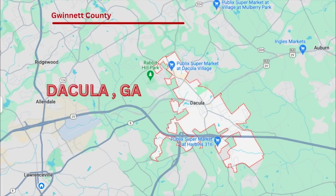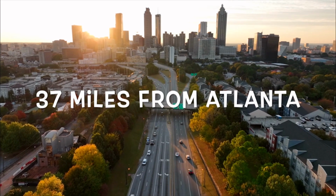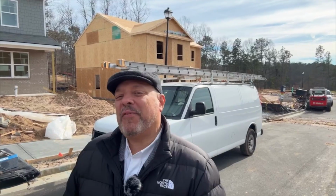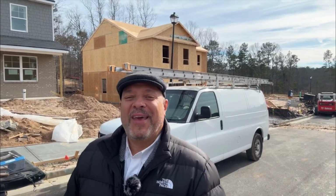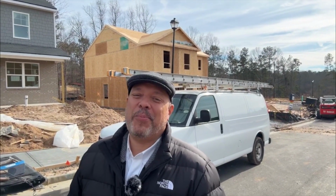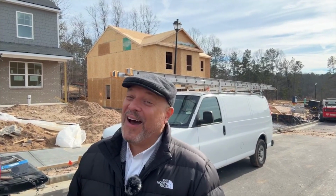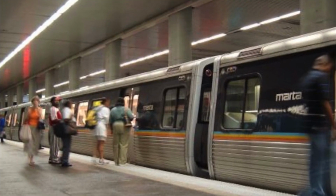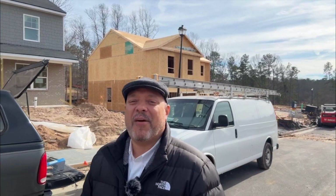Dacula is a city in Gwinnett County, Georgia, located approximately 37 miles or 60 kilometers northeast of Atlanta. The distance between Atlanta Airport and Dacula is 40 miles. The road distance is 47 miles, so if you're driving to the airport and you want to give yourself an hour to get there. The best way to get to the airport from Dacula without a car is to bus and subway, which takes about 2 hours, 24 minutes on average and costs anywhere from $4 to $7.